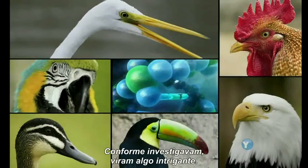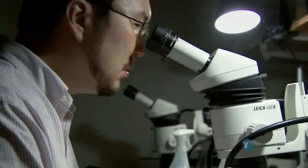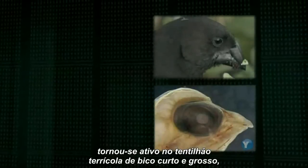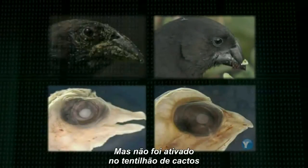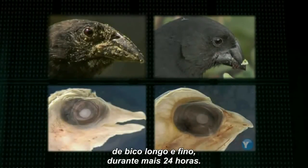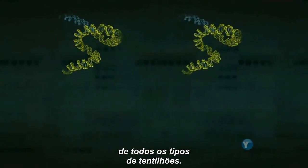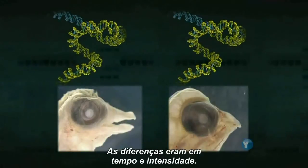As they looked, they saw something intriguing. One particular body plan gene became active in the ground finch with the short, thick beak on the 5th day of development. But it didn't go to work in the cactus finch with its long, slender beak for another 24 hours. This was a revelation. The same genes were responsible for the beaks in all types of finch. Any differences were in timing and intensity.